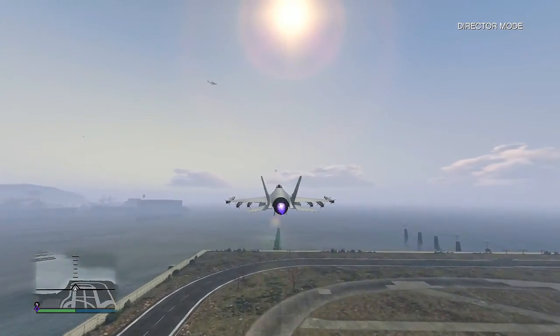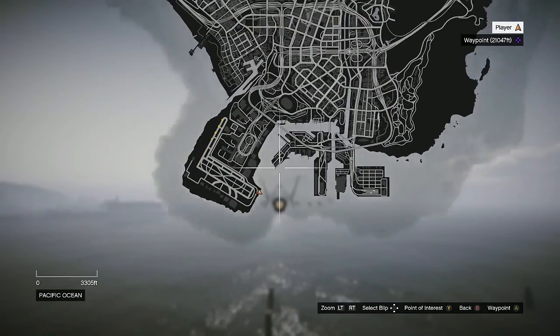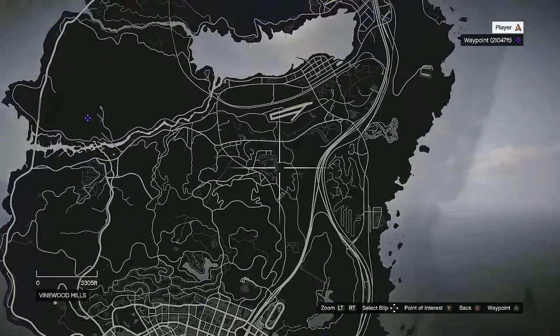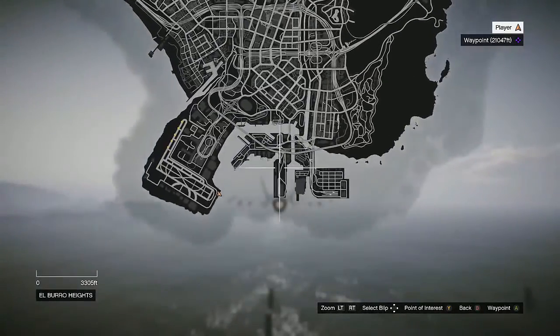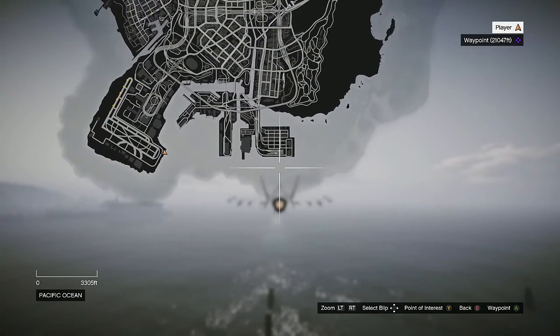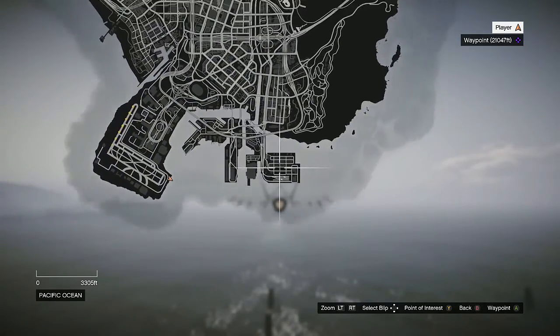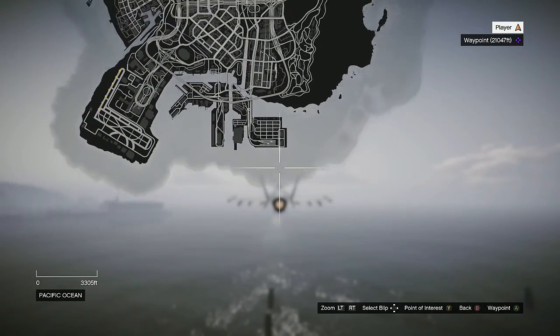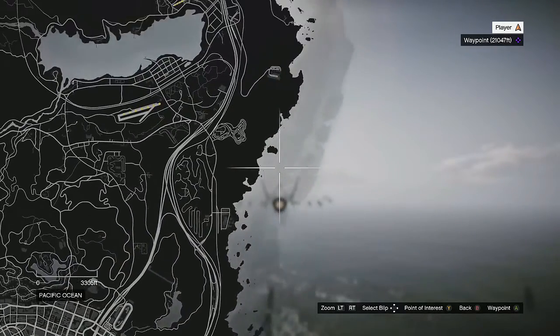The reason now is once we get from here, we're going to go to Sandy Shore Airfield. And the way we're going to do that is by avoiding the city, we're going to go out to about here. As soon as we pass this bit here, we can start to turn north and follow the coast all the way up to the top.